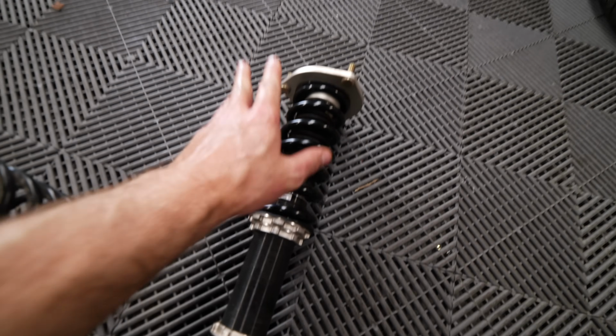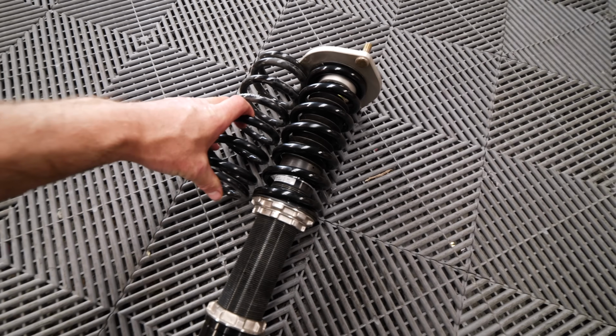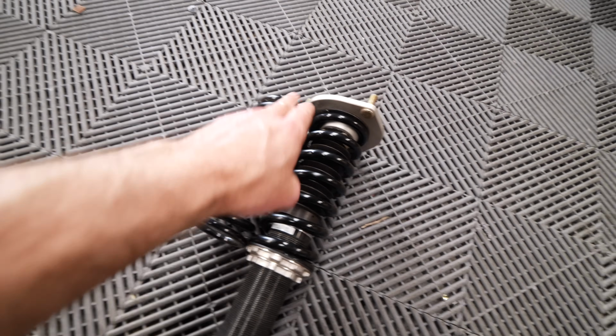So the 7K spring is in and pre-loaded. This was the original spring, so this was a 6K spring. Same height, same everything like that. This one's just a little bit stiffer, so I'm guessing the professionals at BC gave a stiffer spring because obviously it's a turbocharged, bigger engine, so it's a little bit heavier. Of course, I'm not basing this on any knowledge since I don't know really anything about setup, but I'm just going to trust the professionals.